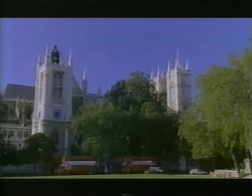Now, at 9 o'clock, come the Queen's scholars to say the last service of the day, Compline, in St. Faith's Chapel, treading the same route across the south transept as once the monks did.